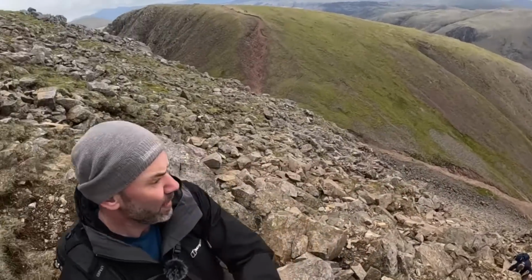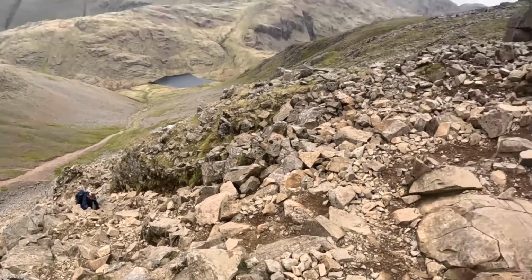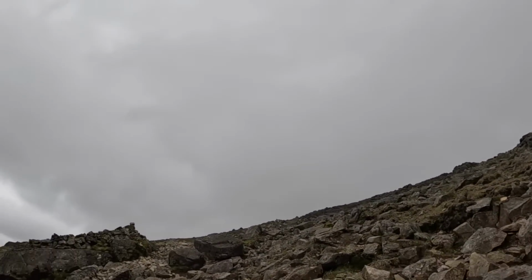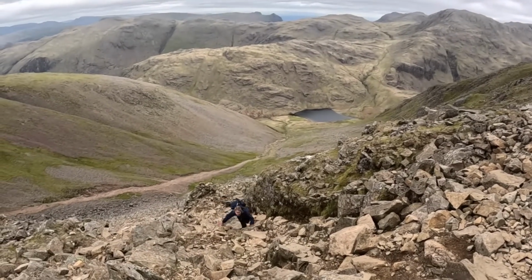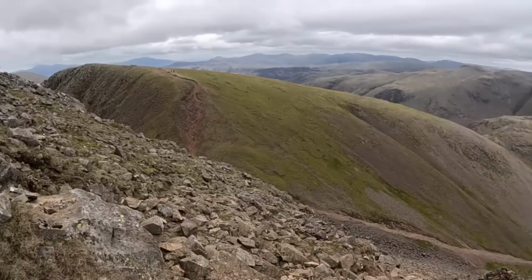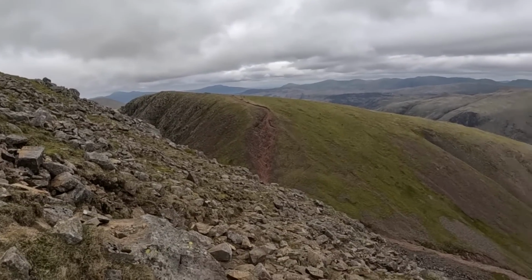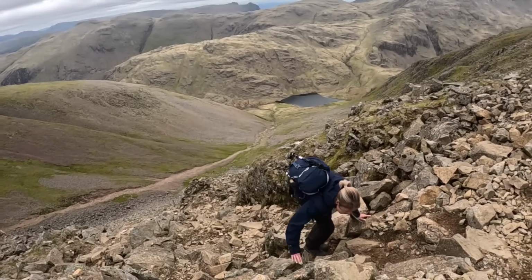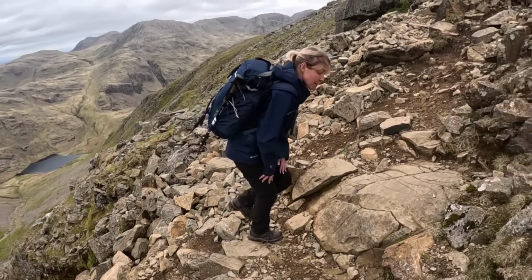Right, that pretty much is most of it. Start to do, but it kind of levels off a bit. It's less scrambly. Here's Alison. You alright? That's the route back there to Green Gable. Nearly there. Yeah, there you go. Right, great.